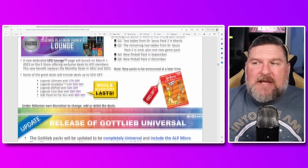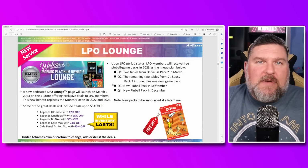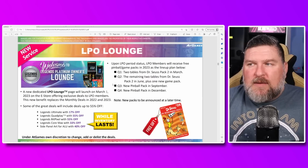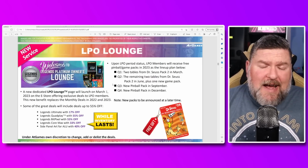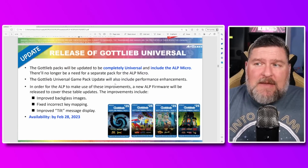Then we've got some information on the LPO Lounge. So most people know the Legends Platinum Owners program has moved away from monthly sales. They're moving to all-time low sales. So they've got some information there, as well as the free gift of the Dr. Seuss Pinball Pack 2. And then we've got release of the Gottlieb Universal.